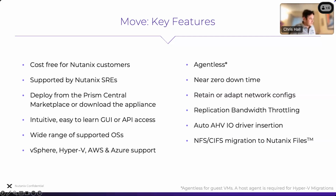One of the big things that Move will do is insert your AHV IO drivers. That'll be your network card driver and your SCSI driver, your equivalent to PV SCSI, or VMXNET3, or your VirtIO in Nutanix. Those drivers will get installed as part of the migration. And finally, we can do NFS and CIFS or SMB migrations straight into Nutanix Files.